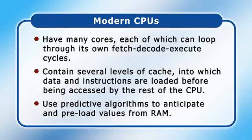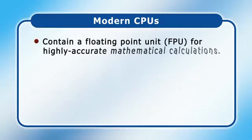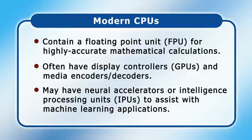In addition to their control and arithmetic logic units, many modern CPUs also contain other components, including a floating point unit or FPU for carrying out highly accurate mathematical calculations. Also included in most modern CPUs are display controllers or graphics processing units, as well as media encoders. Some modern CPUs even have integrated neural accelerators or intelligence processing units to assist with machine learning applications.